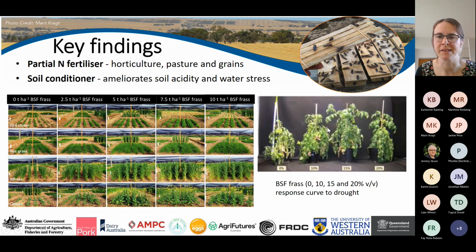And in the second figure, we've got one of our pot trials where we've been adding increasing concentrations of frass amendment. And we can see its response curve to drought. So all these plants have been droughted, but you can see as you add increasing amounts of frass, we get a much stronger response from the plant. It grows a lot better and we get a good production. So yes, the frass is definitely helping with water stress.